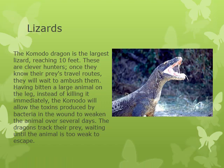Lizards. As far as lizards go, the one I want to talk about is the Komodo dragon, not an American one. They can grow up to 10 feet. They are clever hunters. They tend to look at their prey. They figure out the way where the prey travels, and then they're going to wait in ambush near that path. This is smart. Work smarter, not harder, right? Then they will lunge and bite their prey.